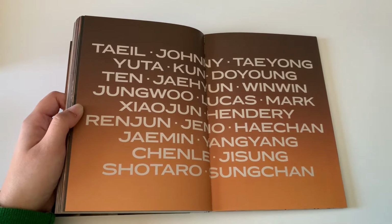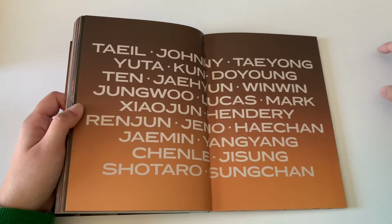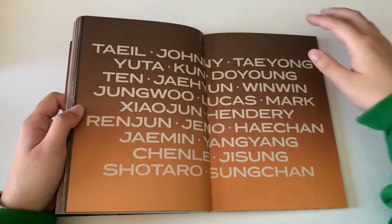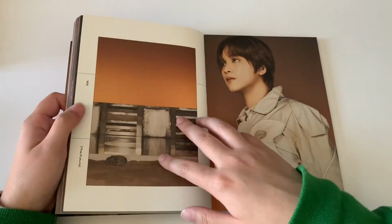But I feel like I won't start looking for the other 5 members unless I'm certain I can't get Taeyong or Ten. But I really do like Shotaro and Sungchan though. They're so cute.